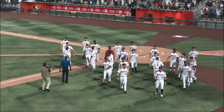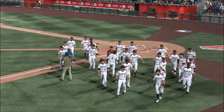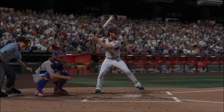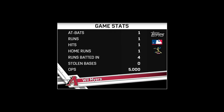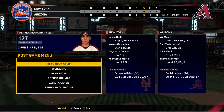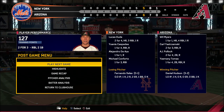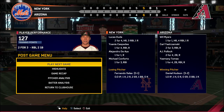Will Myers is going to be player of the game. Yep. All right. He right there had a game to be proud of. He really came through when it mattered, and he's our top player of the game. Well, the numbers don't just jump out at you, but his lone hit. All right, Yaz was 2-for-3 with an RBI, 2 singles. Yeah, let's go ahead and play one more game.